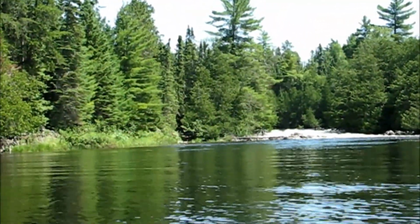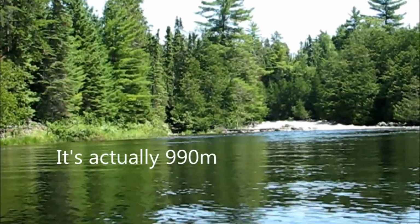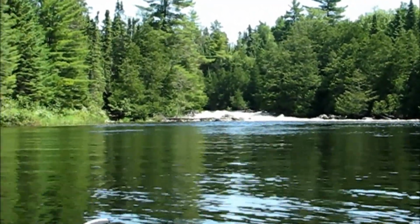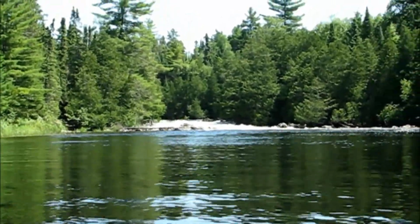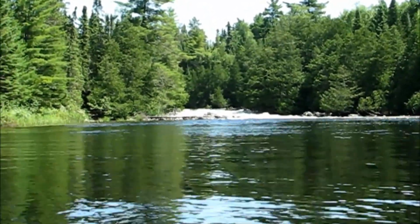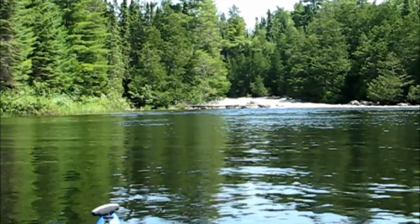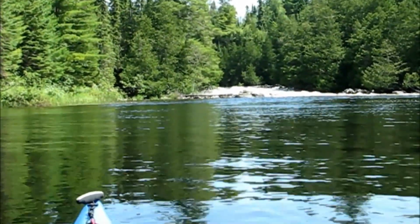So this is the big 900-meter portage at the end of Oliphant Lake, heading up the Pickerel River. We're not going to be able to pull up those rapids. So we're going to be packing everything into our bags and carrying it across and then coming back for the kayaks. Well, it's going to be a long afternoon.